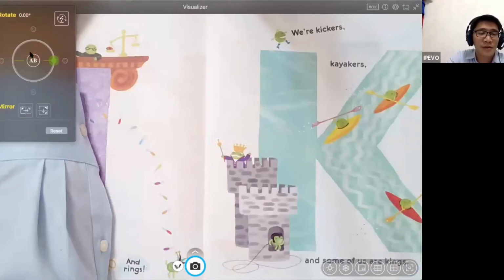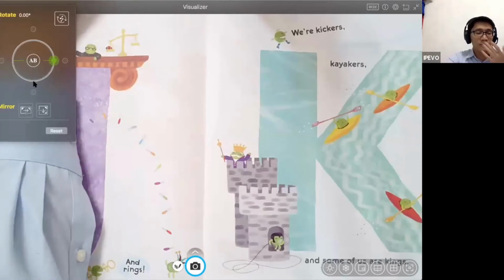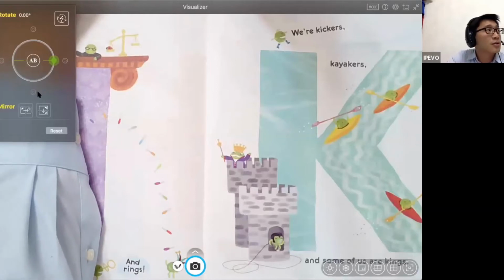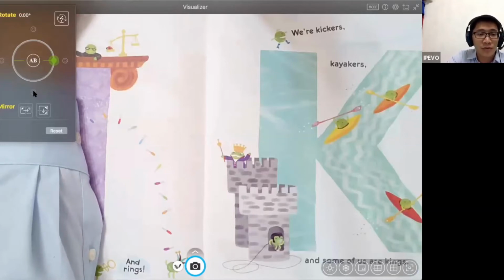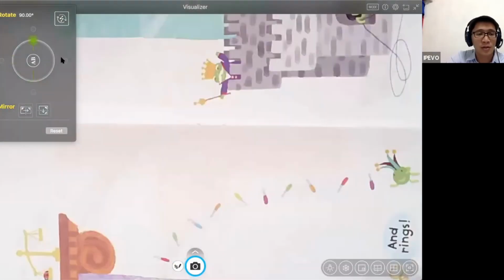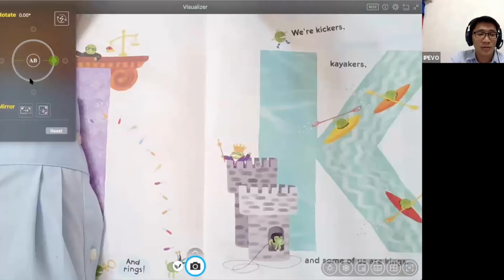For the rotation function right here, you want to make sure that your students are seeing the upright image, right? So you can always talk to them, see if they are viewing things from an upright angle and the correct orientation. However, there's also this rotation function right here, which allows you to move your object without actually moving your object. So basically it changes the angle. You can click here, 45 degrees, again 45 degrees, 90 degrees, 90 degrees, 90 degrees, and back to ground zero. Or you can mirror it as well, horizontal or vertical.